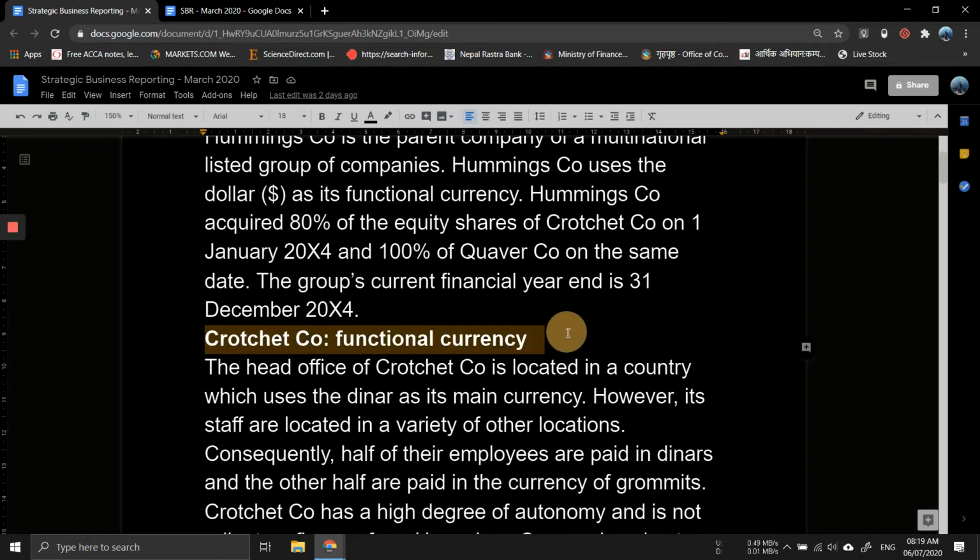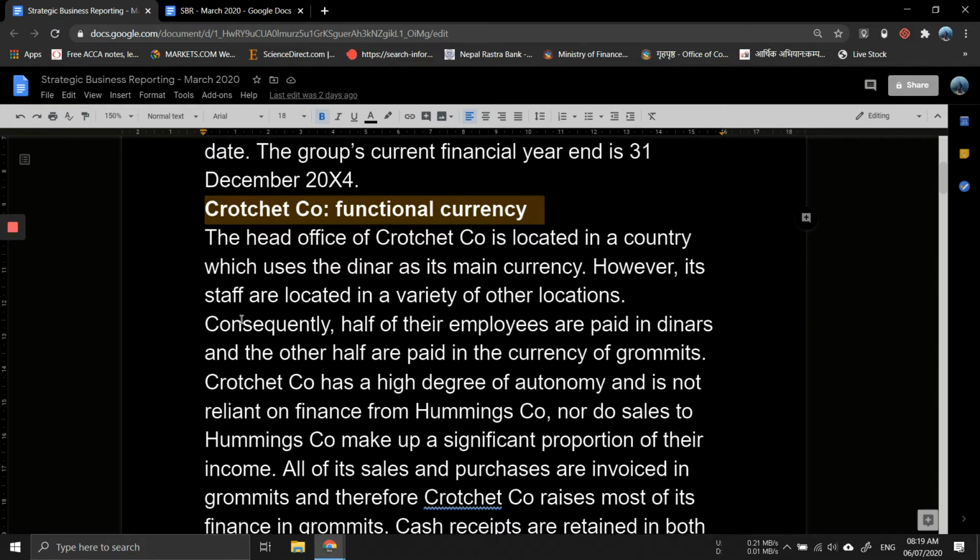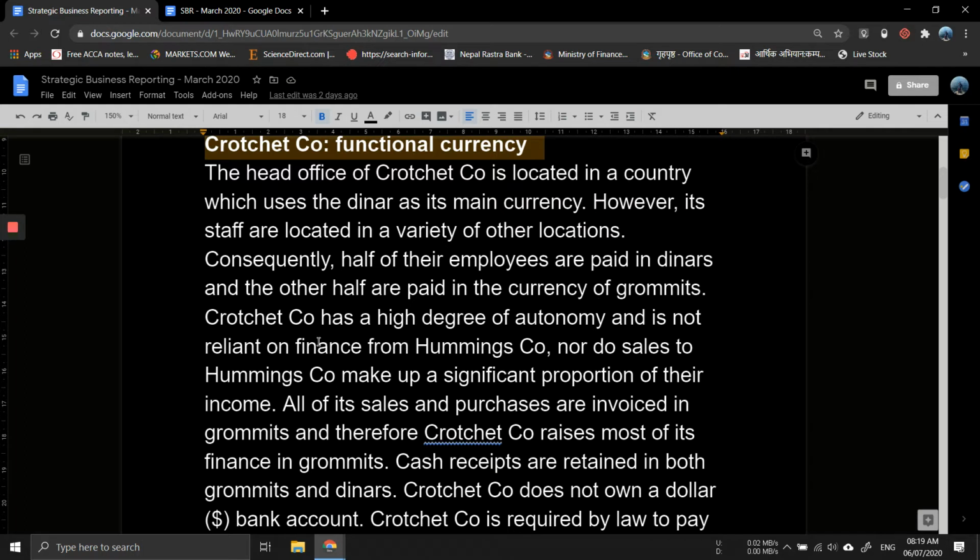So Crochet Co's functional currency: the head office of Crochet Co is located in a country which uses the dinar as its main currency. However, the staff are located in a variety of other locations. Consequently, half of their employees are paid in dinars, and the other half are paid in gromets. That means the primary factor will not be conclusive because half is paid in dinars and half in gromets. So there is a high degree of autonomy and it is not reliant on Hummings Co.